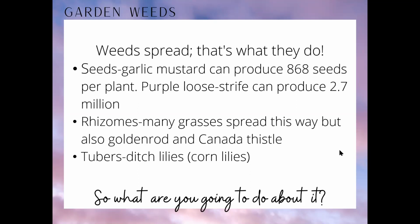Rhizomes, like I mentioned, are underground stems. Many grasses spread this way, but also goldenrod and Canada thistle. There was a study done, I don't remember what university did it, but Canada thistle is a real problem in some cases, because when you see a Canada thistle coming up, it may only mean that it has maybe 10 or 15 feet worth of rhizome underneath. So when you see a little bit of it on top of the ground, the amount of rhizomes below is just incredible.